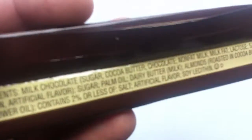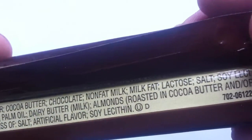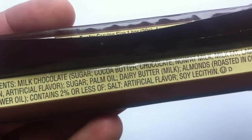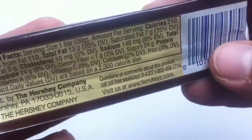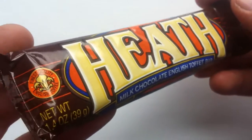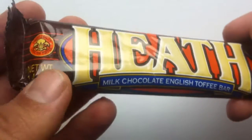I suppose I could just look here and see. Anyway, artificial flavor, palm oil, dairy, buttermilk, almonds right there, roasted almonds. So it does still have almonds in it, although I don't think you necessarily need almonds to make toffee these days.